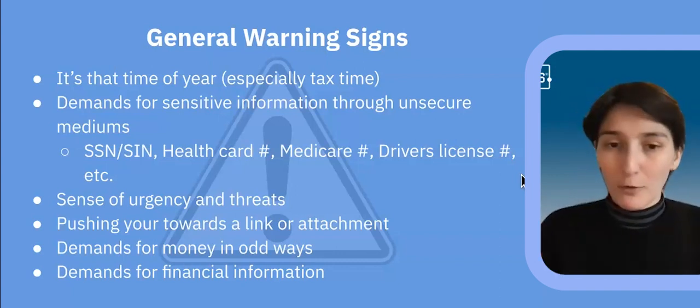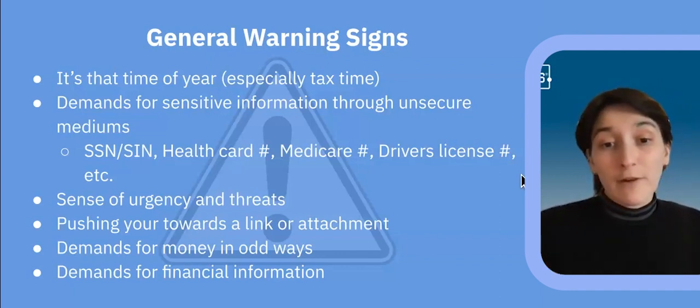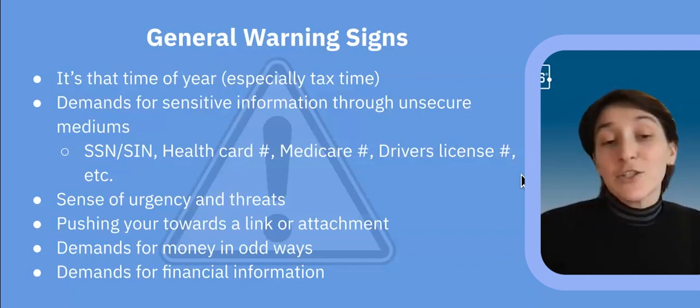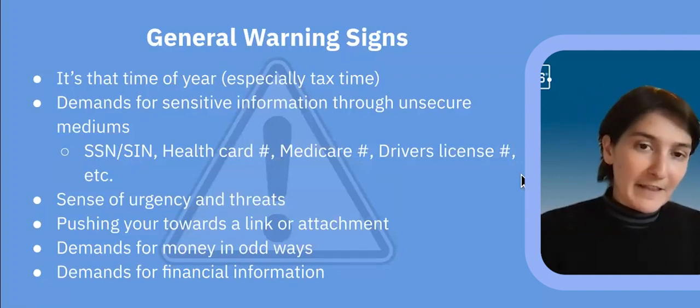Demands for money in odd ways, right? Transfer, gift cards, crypto, ways that are less traceable, that leave them less vulnerable to being caught. And just demands for financial information, bank information, credit card information, and the like.